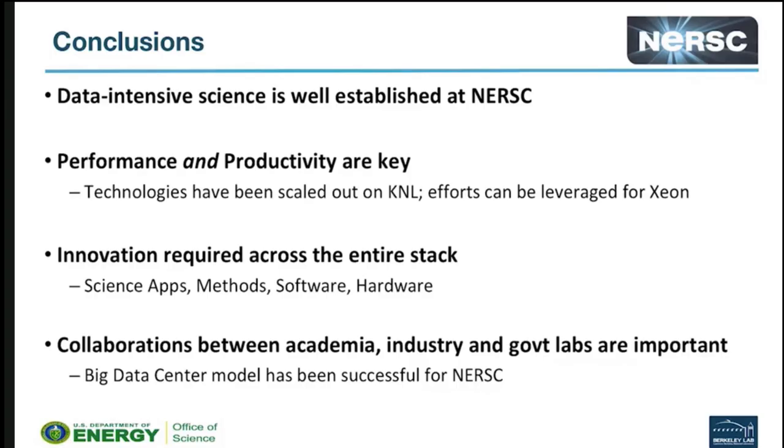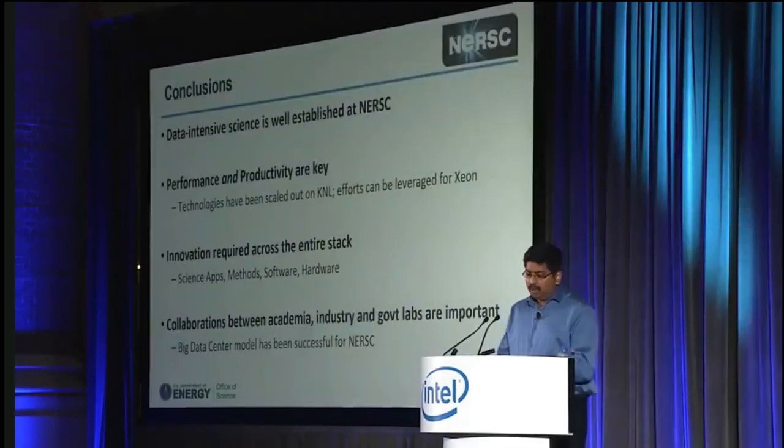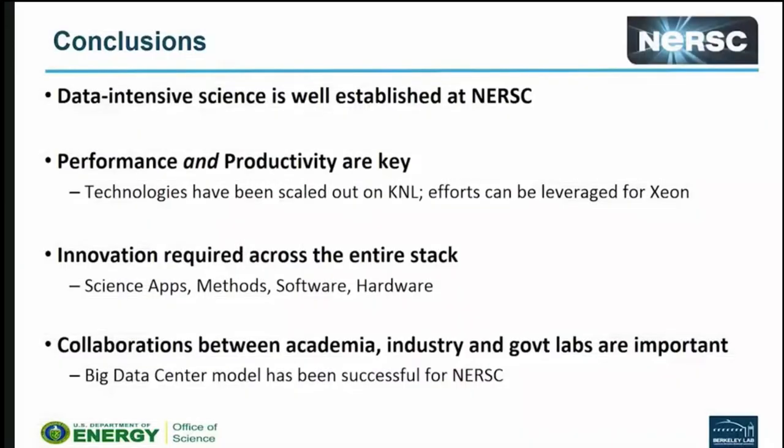So a few concluding remarks. First, data-intensive science is well-established at NERSC. I think 5 years ago, we certainly saw that trend coming. We reacted, we got the data stack in order, we've been monitoring the usage of the stack, and at this point in time, if I had to measure how many users are using that stack, different tools, different technologies, so on and so forth, that number is about 3,500. So about half of our users are routinely exercising the data stack at NERSC. Both performance and productivity are key, so one doesn't have to make hard compromises one way or the other.